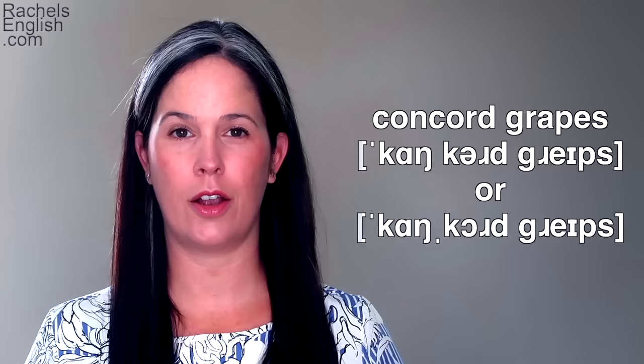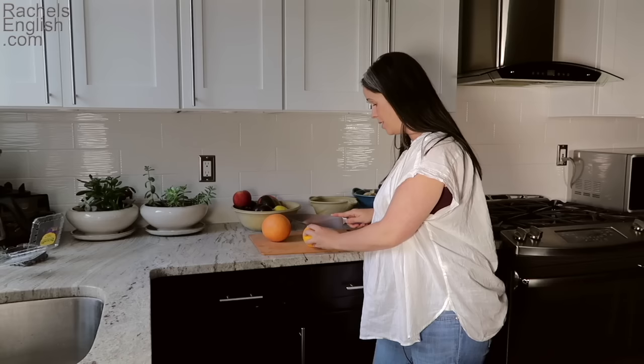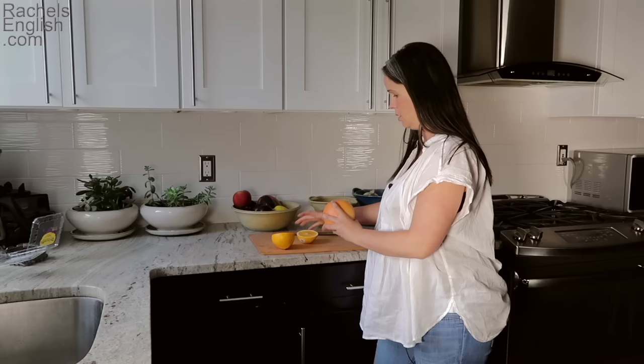Concord, Concord grape. Red grapes, green grapes, Concord grapes. Say these with me. Red grapes, green grapes, Concord grapes. I have an orange and a grapefruit. Let's slice them open. Not pictured, tangerine. There are actually lots of different citrus fruits, aren't there? Too many to put in one video about fruits.